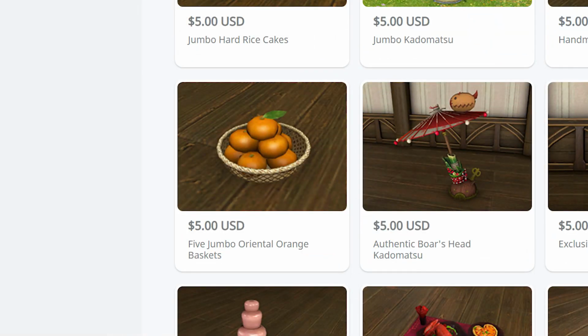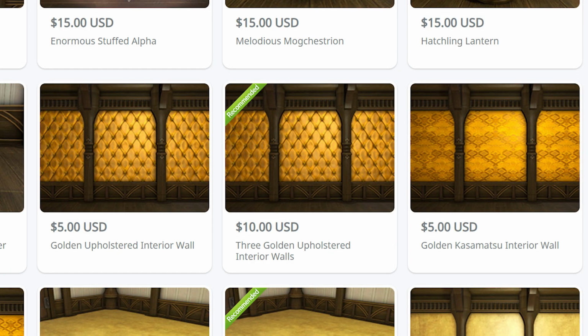Not too many people are going to care that they can't lay down infinite baskets of fruit, but say if you want to line your house with gold walls, it's going to set you back $5 per panel or $10 for a pack of 3.